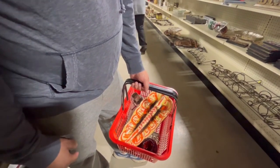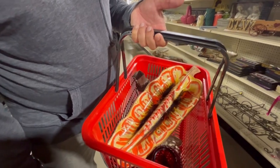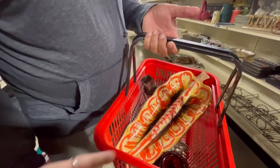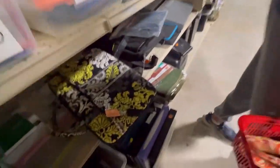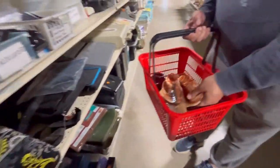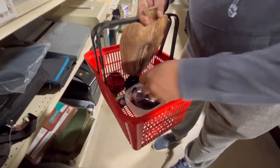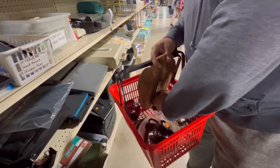I like that mid-century ashtray. It's an ashtray. Oh, look at the divots. Is it Treasure Craft? Yeah. Anybody want a Vera Wang computer holder? Yeah. Oh, you found a black glass riser.